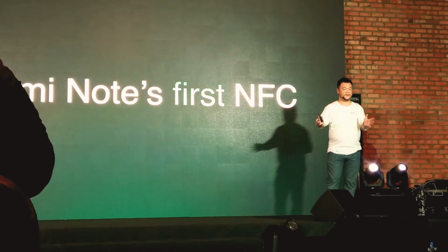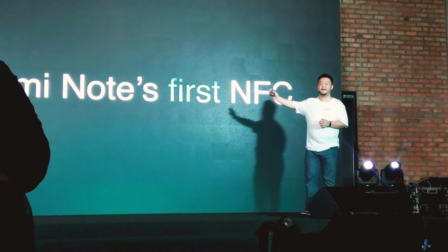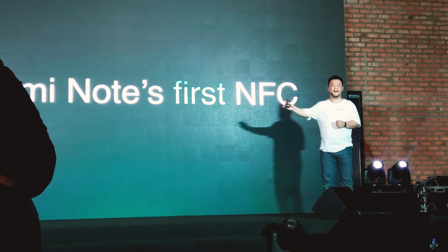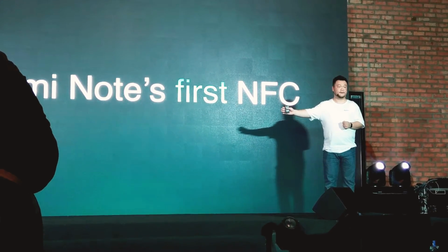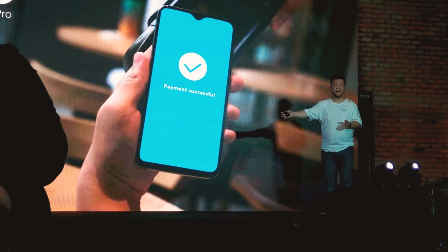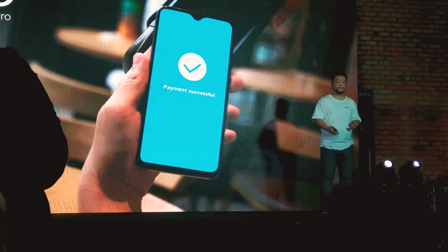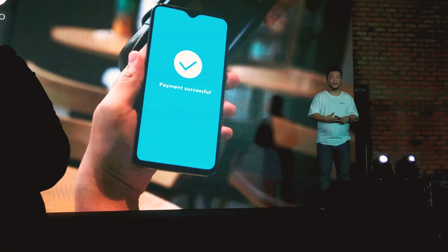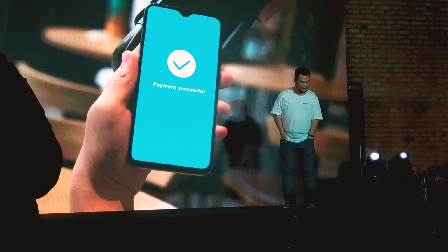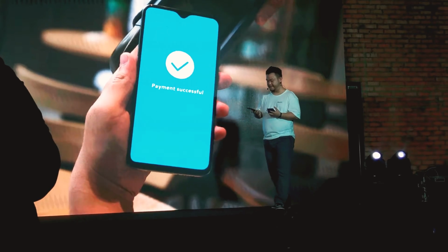So you will see all these features will stay the same as the Redmi Note 8. But what's more, we put NFC in the Redmi Note 8 Pro, and this is the first time we put an NFC feature in a Redmi Note series phone. That makes your life easier because NFC is widely used globally, and you can use it for payment and for collection. Maybe someone is saying that because payment is not there yet in Malaysia, NFC is not important, but I will show you how it makes your life easier.